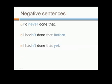Now let's look at negative sentences. "I'd never done that." "I hadn't done that before." "I hadn't done that yet." Use of yet helps explain that something was not done according to someone's expectations.